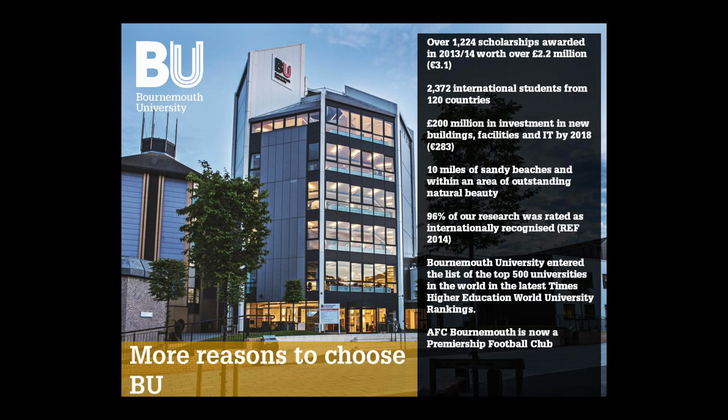The university itself invested a lot of money, £200 million, in new buildings and facilities, and IT facilities, which has already started developing. For example, we have just had the grand opening of our new student center, and you can see a picture of the student center here on the screen.